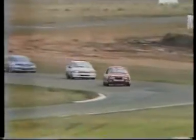So the new order is Johnson, then Perkins, then Fury, Grice, Seaton with lots of pressure on him at the moment from Glenn Seaton, then followed by Jim Richards, and Tony Longhurst still surviving, and that tyre problem seems to have subsided.